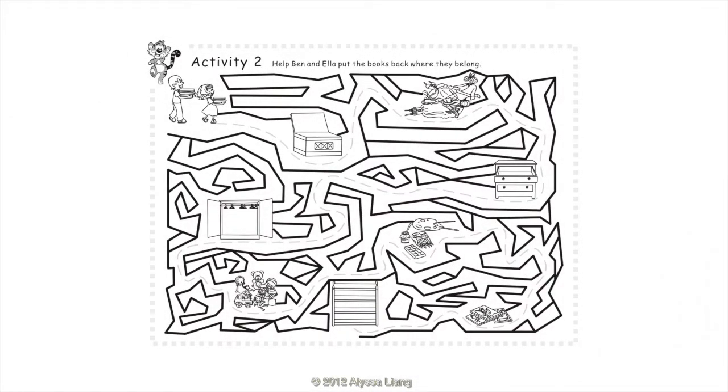Activity 2. Help Ben and Ella put the books back where they belong. The books do not belong in the chest. The books do not belong in the drawers. The books do not belong in the closet. The books belong on the bookshelf.